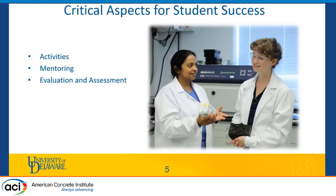In that sense, I see really three critical aspects for student success. That would be the activities that students are going to participate in, the mentoring, specifically the quality of mentoring that they receive, and ultimately evaluation and assessment. This last piece is oftentimes missed because we're so busy trying to implement all of these activities that we forget that we should also evaluate how well we are achieving the objectives that we set out.